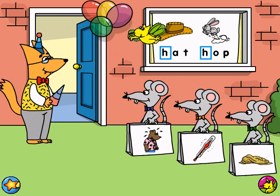Words are made up of different letters and sounds. Look at Pop Fox's pictures in the window. They start with the same sound. Click on the rat, who is bringing something else that starts with that sound.